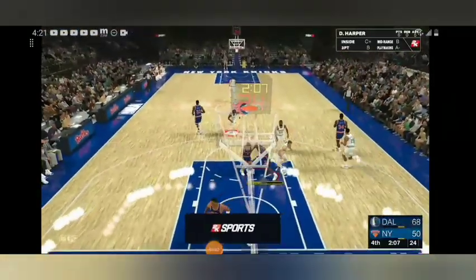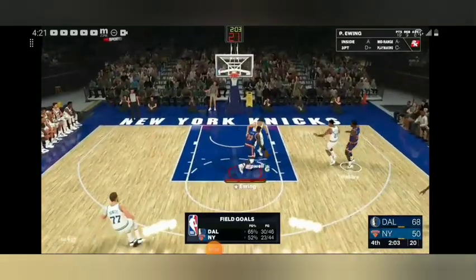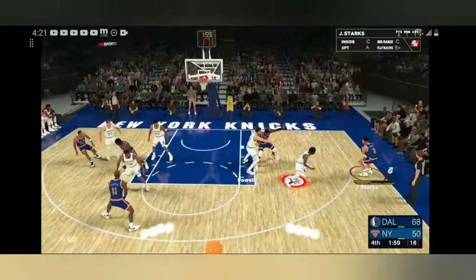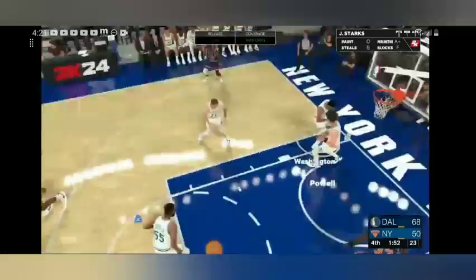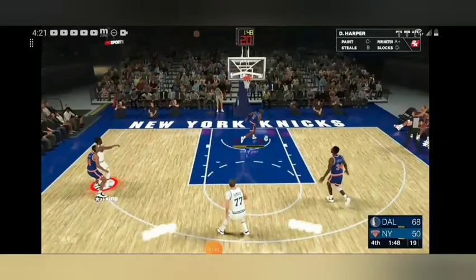Incredible reverse throwdown. Excellent body control. And guys, I'd even go as far to say that was a punctuation dunk. 2 minutes. Starks outside and misses it off the right side of the rim. Dallas leading by 18. Got that bucket in no time at all.